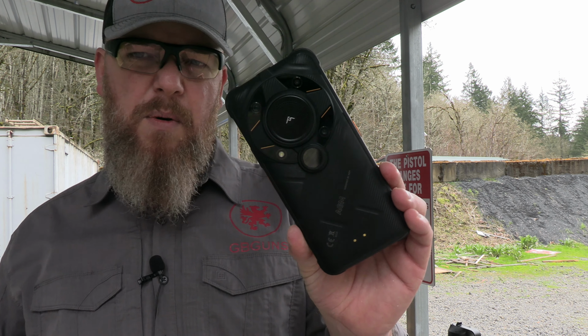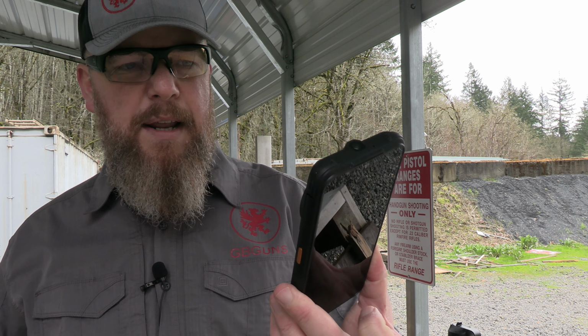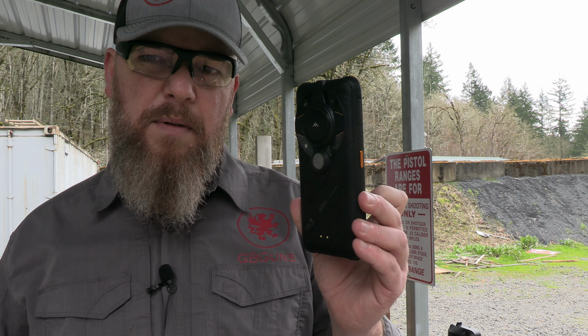And then, of all things, a cell phone. This is from AGM Mobile. This is their G2 Guardian, and it's got thermal, which is kind of cool. Thermal on a cell phone, like true thermal. They say detection range of 500 yards. Just got it this week, playing around with it a little bit.